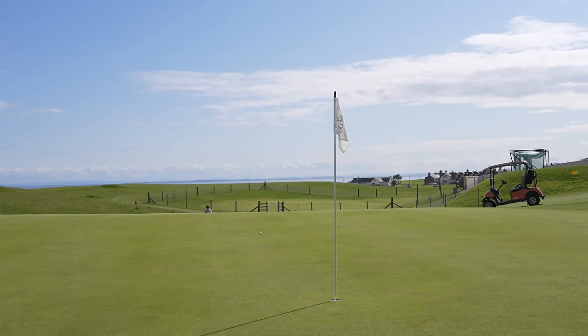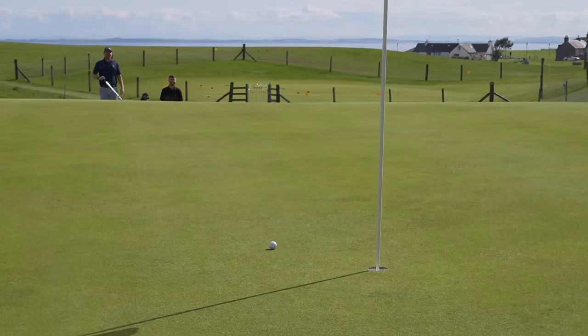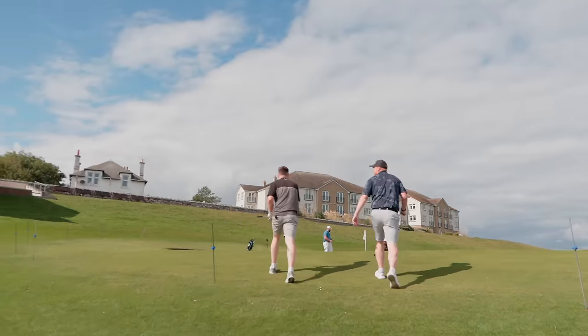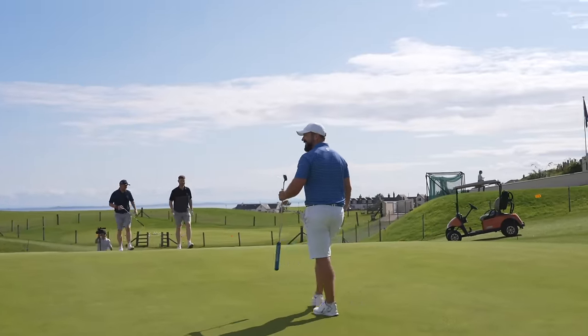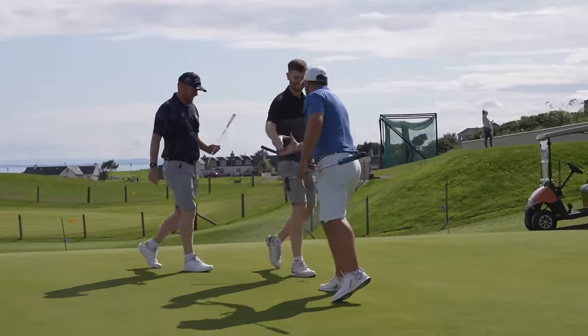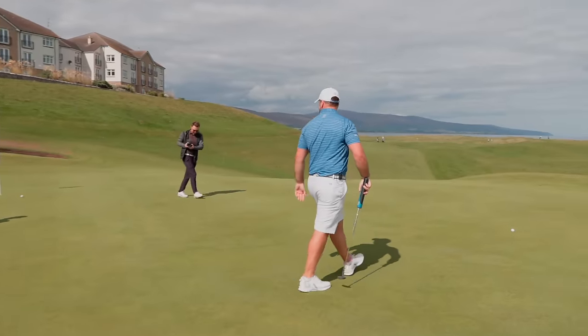He's landed it so well. Please be good. What a shot. That is the shot of the day. Just allow me to. Thank you, thank you. Shake your hand there, sir. What a shot that is.